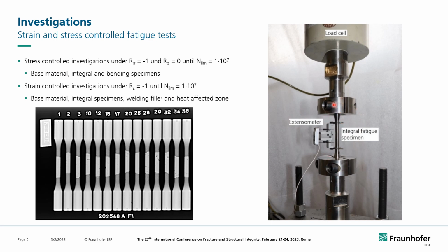Here on the lower left side, you see as an example an X-ray result from our investigations of the specimens. Before we did the fatigue testing, we decided to make an X-ray analysis of those components, of those specimens, because we knew or assumed that there might be local smaller voids in the welding filler material. And as you can see here, those dark dots, now and then smaller pores in the welding filler, occurred.